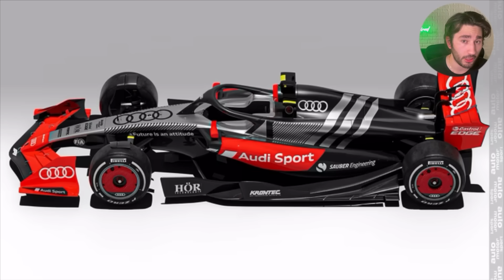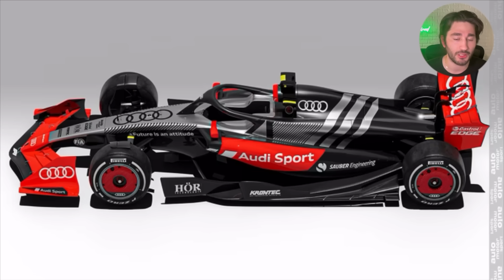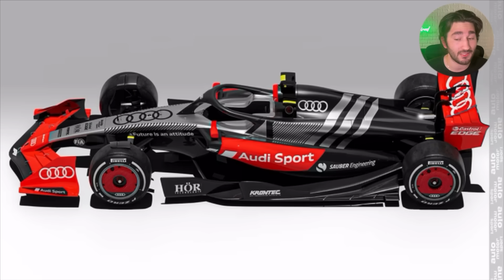But the actual wheels are going from 18 to 16. Before we had 13-inch, which was very small. Do I like the 18-inch? I think it looks cool on the cars. I do think 16 is much better. I think it just needs to be the smallest bit smaller, which is good. Another good step in the right direction. Everything seems to be going in the right direction for this car so far.